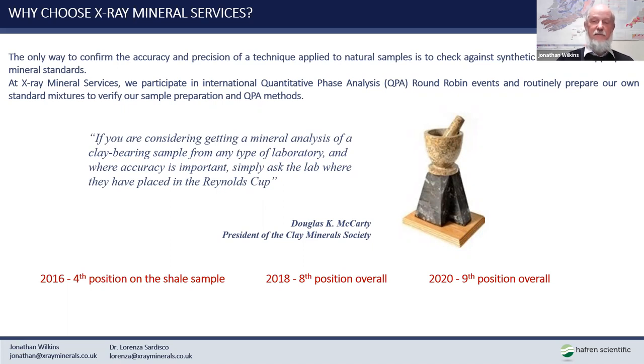But I'm delighted to say that because we are a credible organization, we are well placed in the last three rounds of competition where we have made a serious attempt at competition. Fourth position for one particularly relevant sample. And for the last couple of rounds of competition, we have achieved eighth and ninth position, which is fabulous. The reason why the shale is relevant is because, curiously enough, one of the samples that was sent to us this year was a sample of a synthetic Martian regolith. Not everybody regards that as a sensible analytical target, but who cares?